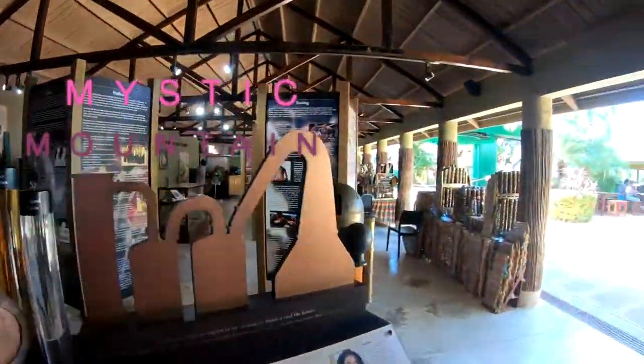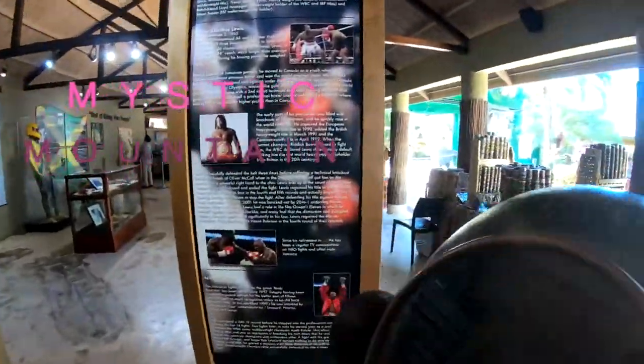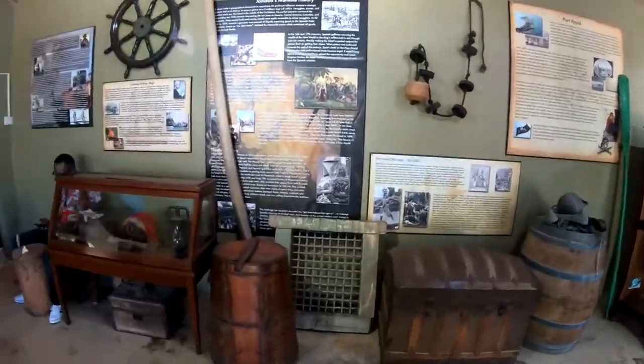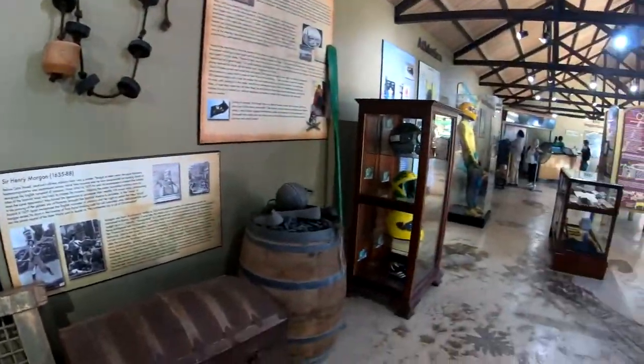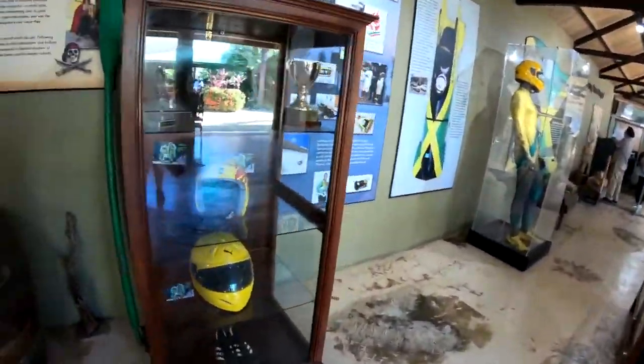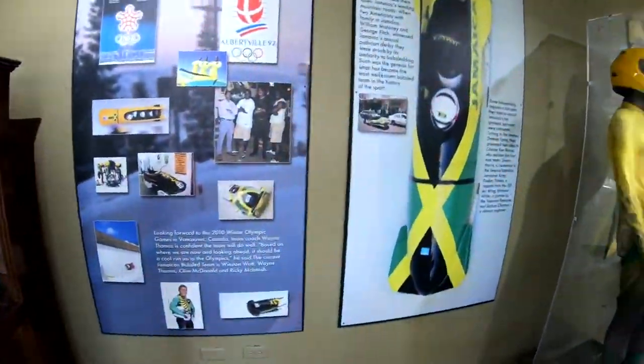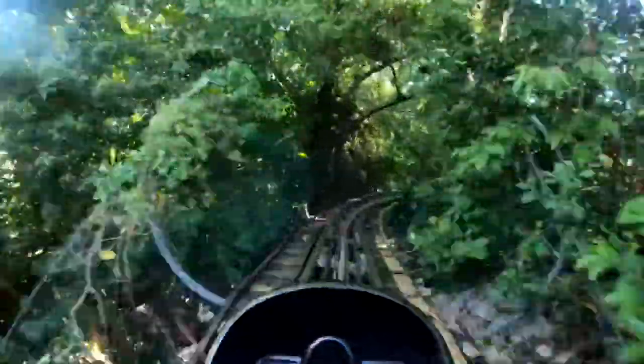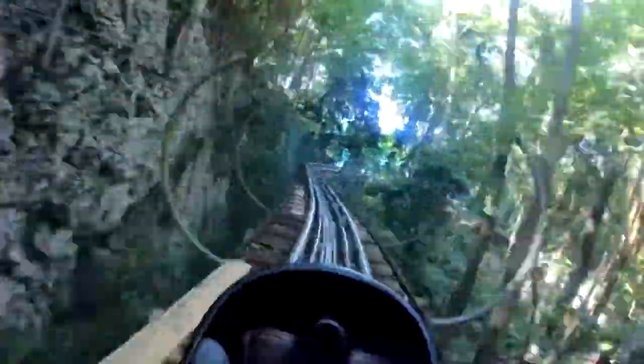Next on the list is Mystic Mountain. If you're looking for a tropical adrenaline rush, Rainforest Adventures Mystic Mountain should be on your must-do list. This popular tourist attraction offers several different types of adventures. Start by ascending the mountain on the Sky Explorer, a chairlift perched high over the rainforest. At the top, you can enjoy breathtaking views of the cruise ship port and coastline below.